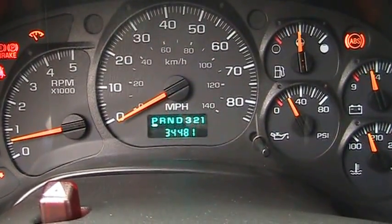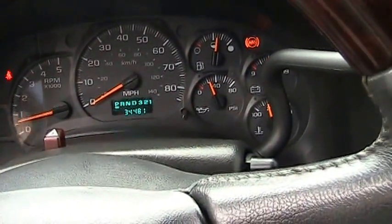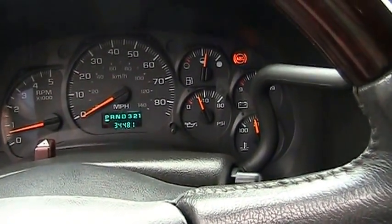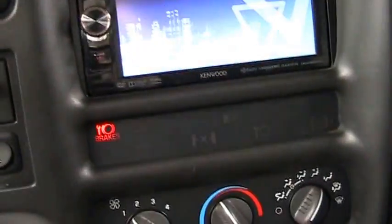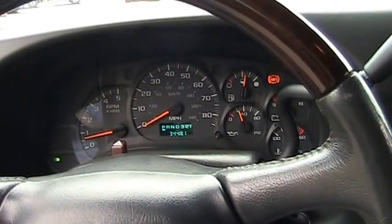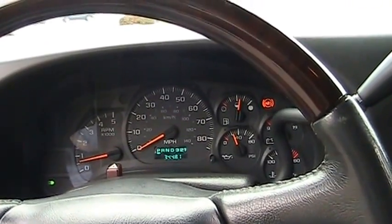It's got 34,481 miles. Now the truck has Banks air intake, PPE programmer, at 513 gears. Because of the gear size and the tires, the ABS light and the brake light stay illuminated. Even with the programmer to correct the tire size, it doesn't make the speedometer 100% accurate. So you really won't ever get that to be right on the money, but it definitely helps.